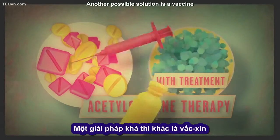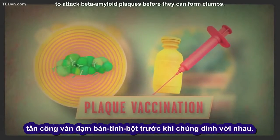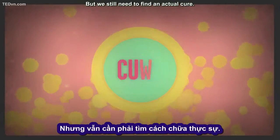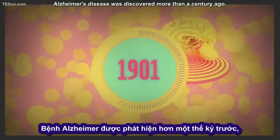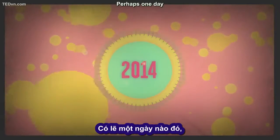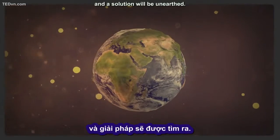Another possible solution is a vaccine that trains the body's immune system to attack beta-amyloid plaques before they can form clumps. But we still need to find an actual cure. Alzheimer's disease was discovered more than a century ago, and yet still it is not well understood. Perhaps one day, we'll grasp the exact mechanisms at work behind this threat, and a solution will be unearthed.